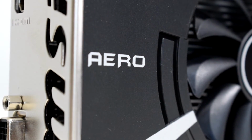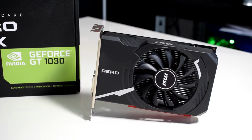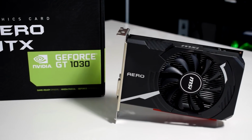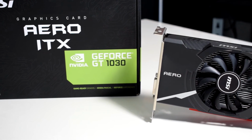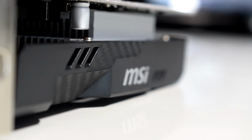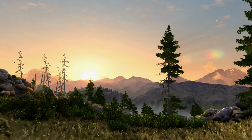I chose this MSI 1030 because this is an overclocked version of the new chip, as it normally runs at 1215MHz, so I thought it would be more interesting to test. And its price? I paid for this example just a little under 80 euros. I will leave it up to you to judge if it's overpriced or not, as its price depends a lot on where you live. So let's move on to some benchmarks and start from the usual synthetic ones.